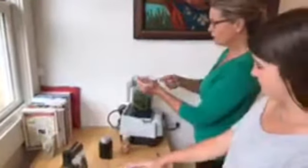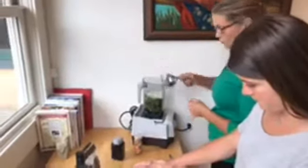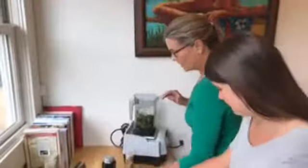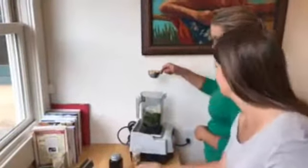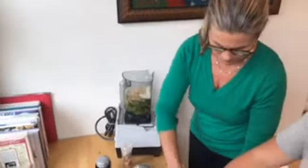Okay, so with this recipe, fill the blender half with basil. A cup of pecorino cheese, shredded. Half a cup of pine nuts. Full lemon.